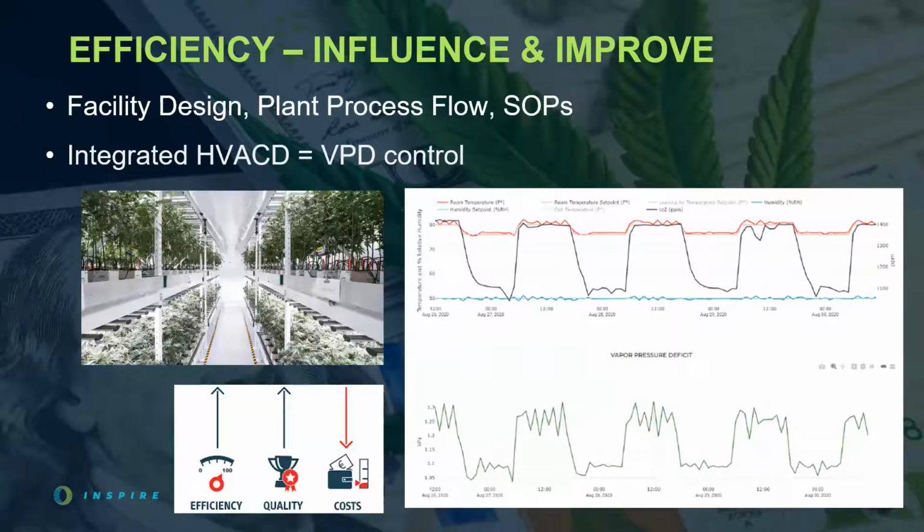And then we think about influencing and improving. When most people think about efficiency, I think they're talking about using less power, less people, less anything. But to me, efficiency is really about getting the most out of every KW, every grain of water, every person, and every system in your cultivation facility.